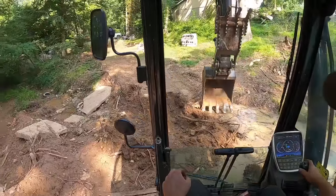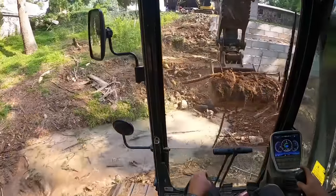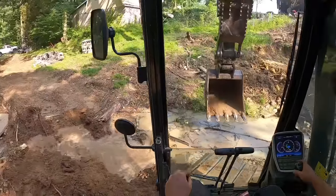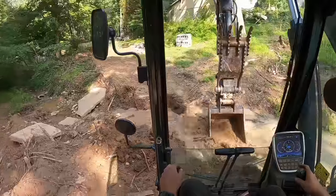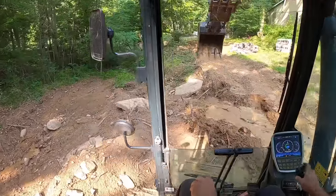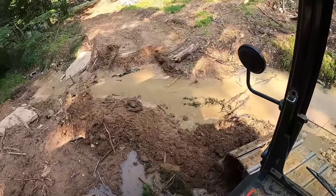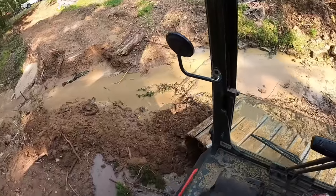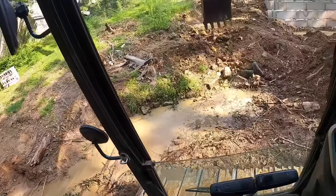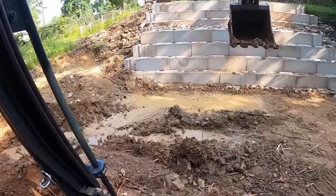All right, here she goes. One hole drained, that didn't take long. It's got a nice solid rock bottom, so it looks like we got a bunch of mud to deal with. Let's see if we can reach up there and get this other one drained. All right, there goes hole number two.